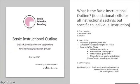All right, so how are we going to address all of the parts that are in the blue? We're going to use our basic instructional outline as the tree trunk of instruction that is going to give us the core foundational skills that, when used together, give us a synergistic effect, the best results for the children. So chart tapping, first and foremost. Sound dictation is very helpful. I do sound dictation in small group and individually a lot.